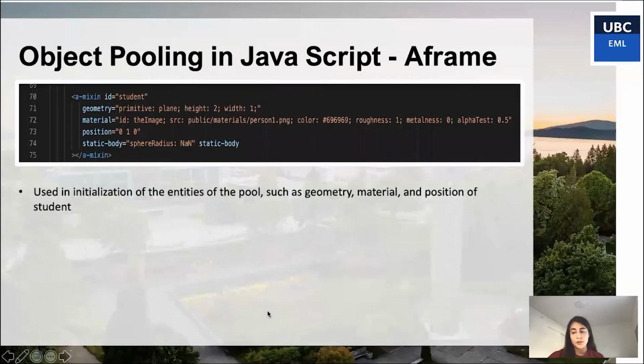Moving on to object pooling. We use object pooling for students who were crossing from one side to the other side, which are the enemies of our game, right? So object pooling gives us a reusable pool of entities to avoid creating and destroying the same type of entities in a frame.